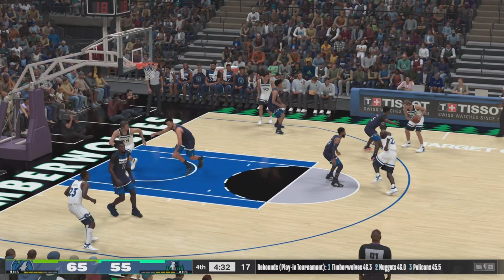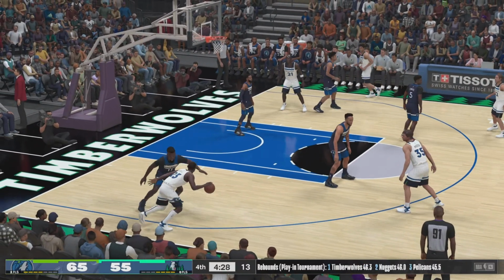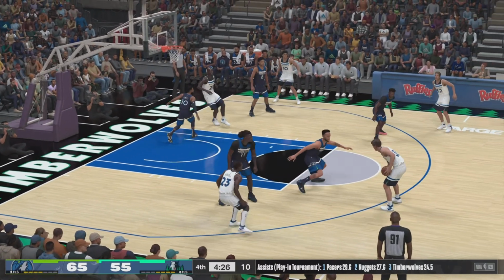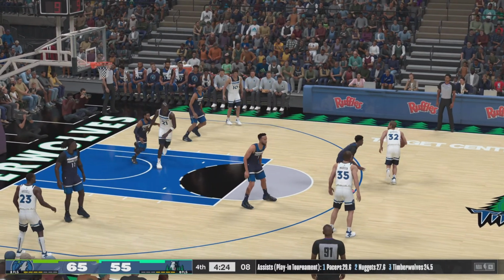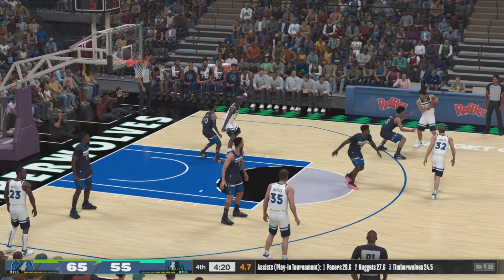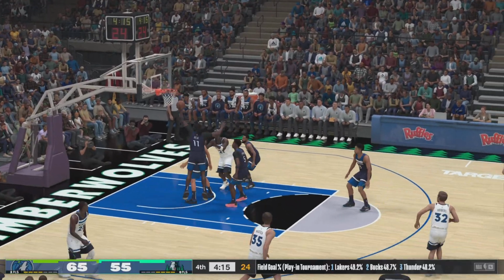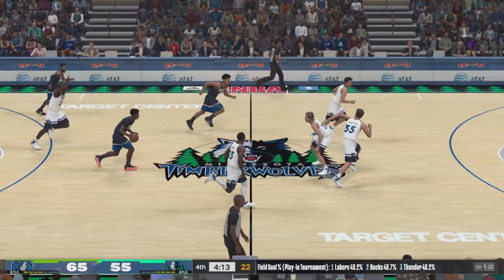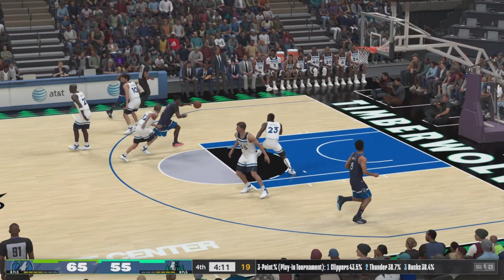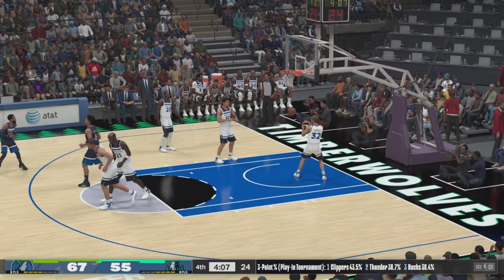Garnett the pass to Hoiberg. To the left wing. Nice ball movement by Minnesota. Pass to Szczerbiak. Just 5 to shoot. Now Garnett. Over by Conley. Garnett can't get it to go. Fires from 14. Edwards, that's good.